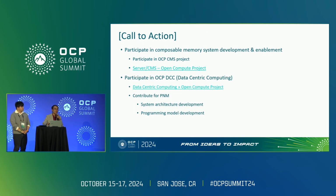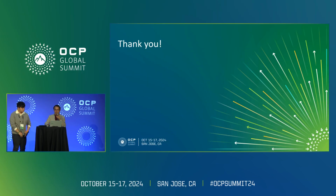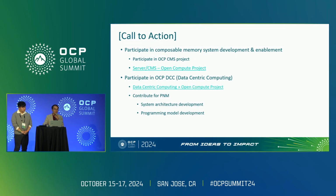Lastly, I want to make a call to action. This CXL work is mainly related to the OCP CMS project. So I invite you to participate in composable memory system development and enablement. As we discussed, there are many things we need to address, including programming model development and how we could make it more scalable and secure. In addition to that, OCP has a data-centric computing workstream, which is actively discussing processing in memory capability and also computation in storage. So I invite you to participate in OCP DCC also.